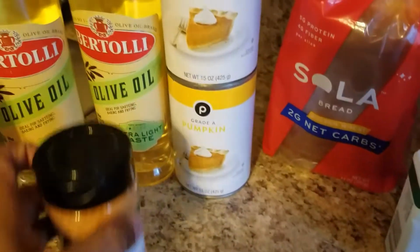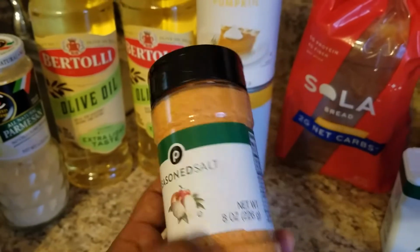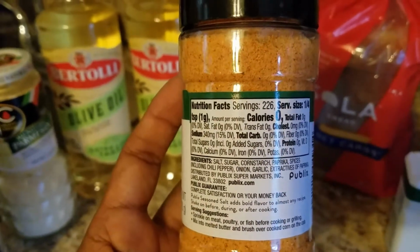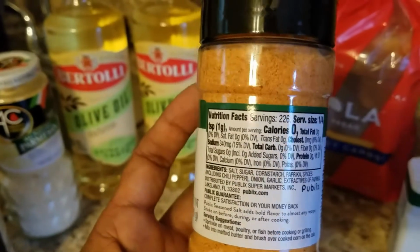I got some seasoning salt. I just get a Publix brand. Get the ingredients on that. Everything you can read. No natural flavors or anything.